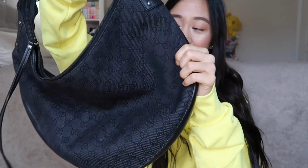Alrighty, so the next category I have is Gucci. I only have three Gucci bags, so I'm just going to start with my oldest one. This is the first Gucci bag that I ever got. I honestly don't really know that much about Gucci either. It's in their GG print, I believe, and the material is a fabric material.